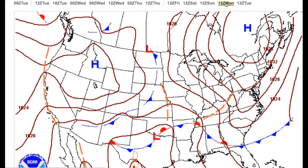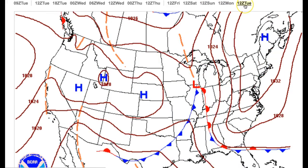On Monday, high pressure in control, sky cloud cover, lows in the mid-20s, highs in the lower 40s. And on Tuesday, high pressure in control once again, so we get a nice little lengthy break after this storm, lows in the mid-20s and highs in the upper 40s.